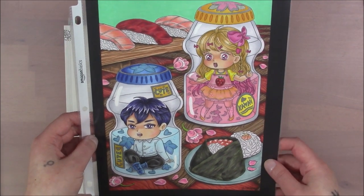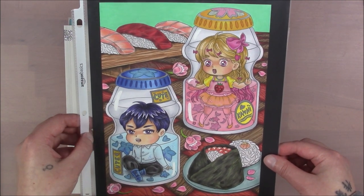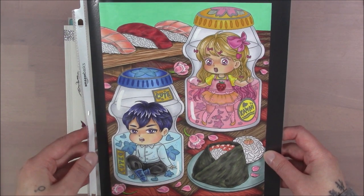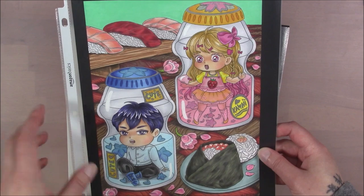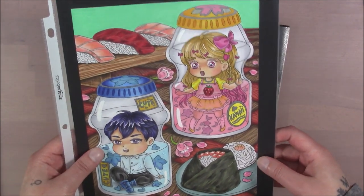They picked this picture, and I tried to do a poll, but that didn't work. But then we came up with colors, and yes, it's a weird picture, okay? It's a weird picture. It's a weird book. And I'm good with it, because it's got food, and it's got cute chibis, and so it's a fun design. This is mostly Copic marker, a little bit of gel pen.